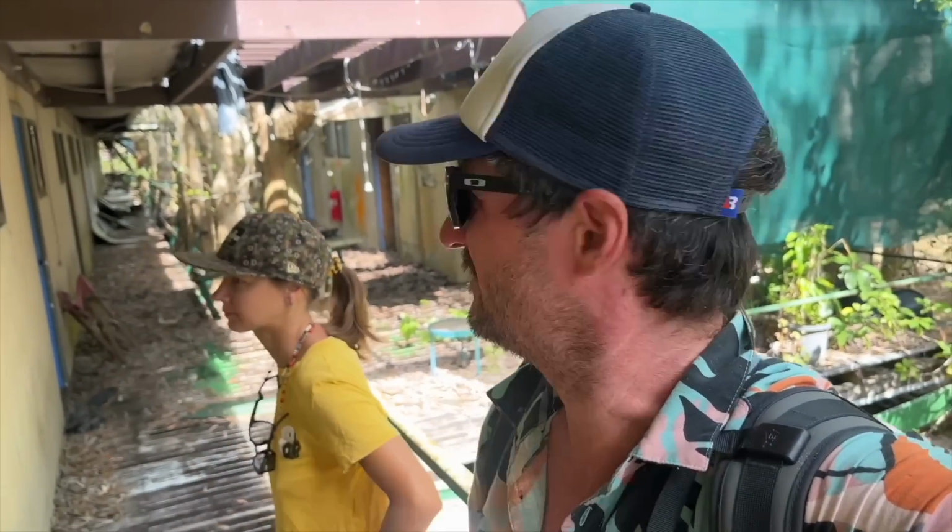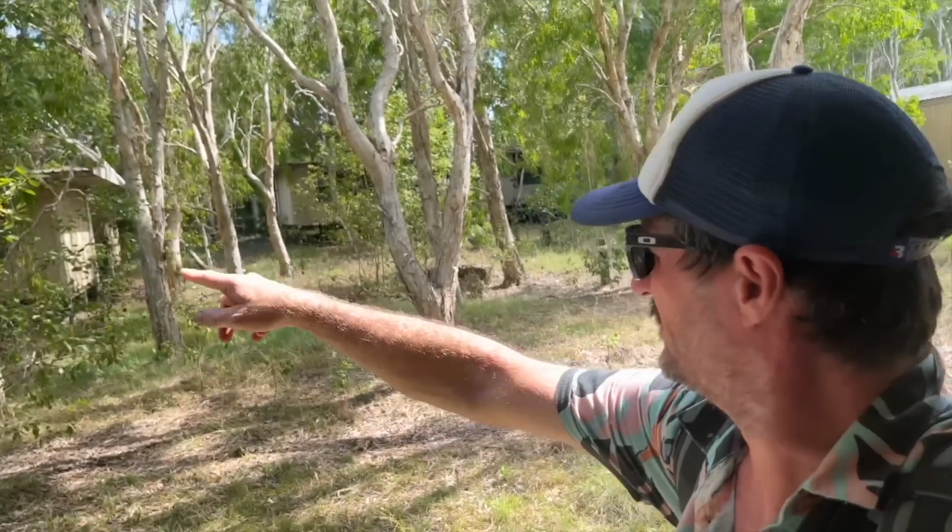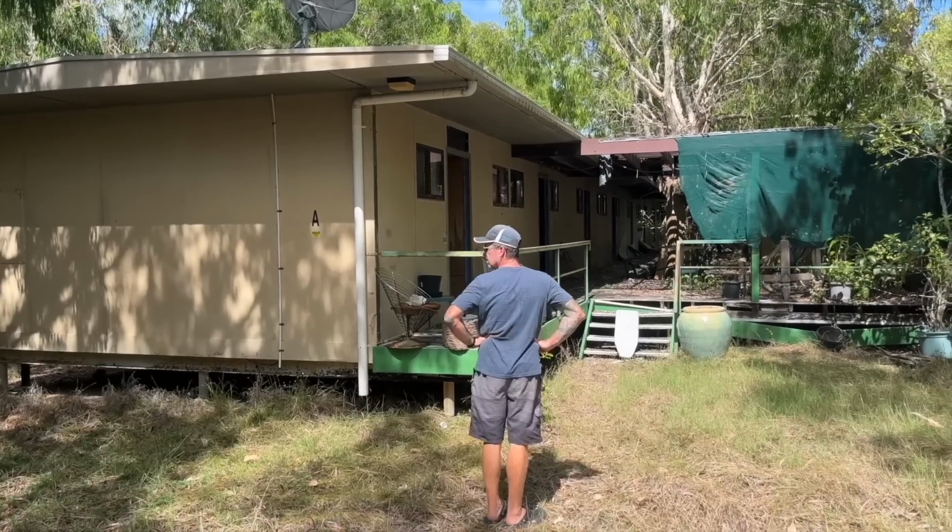So this is staff accommodation. These are called the dongas. Rows upon rows, there's loads of them all around here. Back in the bush, rows and rows of them. I guess there was probably 200 or so people working here.